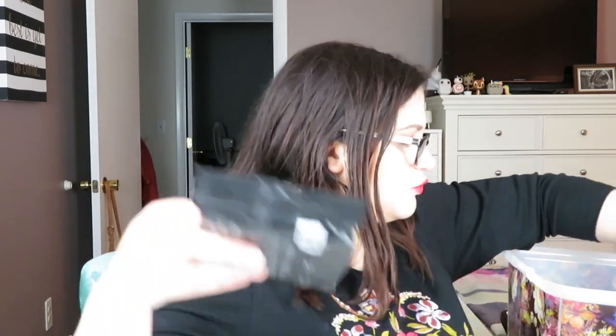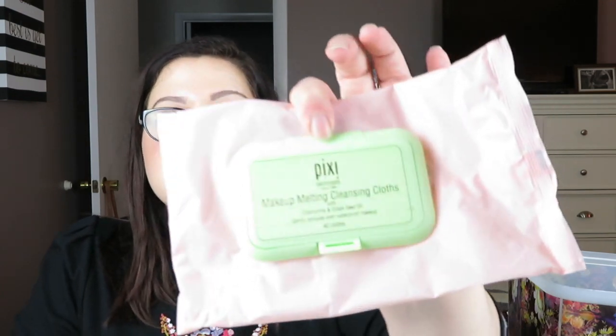Oh, I have more makeup cleansing wipes. I have more e.l.f. I have the Yes To Carrots. This is the detoxifying charcoal facial wipes. I didn't like these. No, it didn't take enough makeup off. This is the Pixie Makeup Melting Cleansing Cloths. This has chamomile in it, so these are supposed to be soothing too. I don't remember how I feel about this. I don't remember even using this.